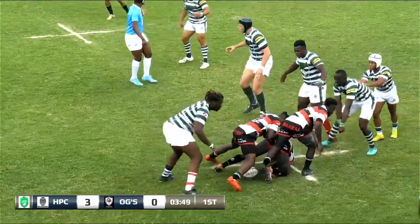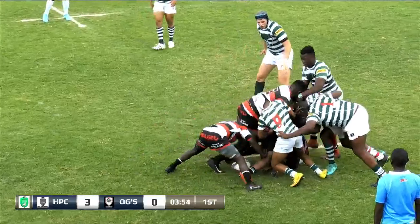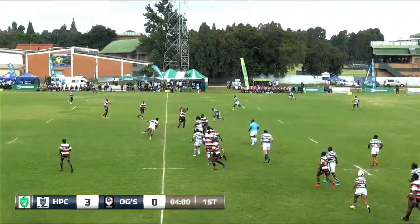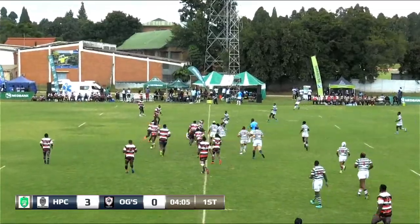OGs do well to get it back, and in the thick of things is Carlos. Oh, look at that stocky number 3. My goodness, imagine him running at you full throttle. I would get out of the way, I won't lie. As we see, OGs are trying to swing it down. They're getting caught in possession.